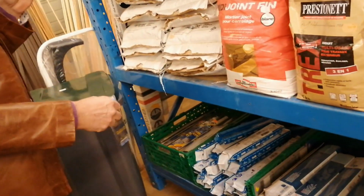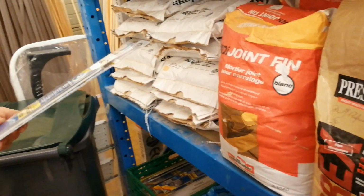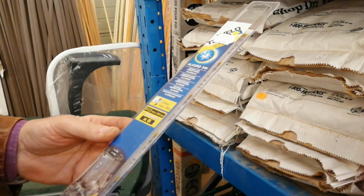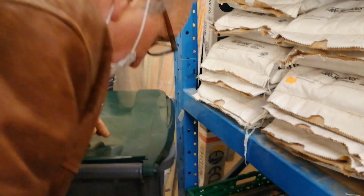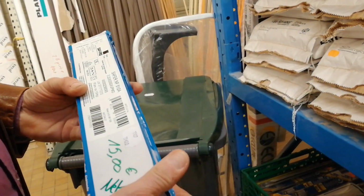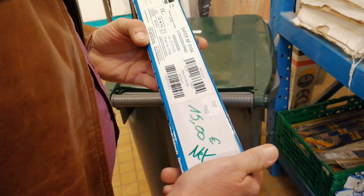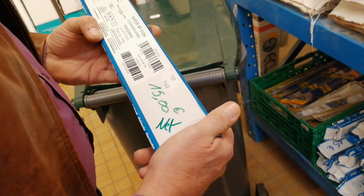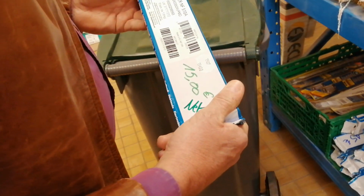Yeah, only Tony would find welding rods in the discount shop. Oh, €4. Mind you, there's not going to be much in that. What is that for? Cast iron. Oh, they're expensive, aren't they? Well, that's not expensive, is it? €4? That's €15 for the pack. But I don't know how much they are normally. That's about the right price.